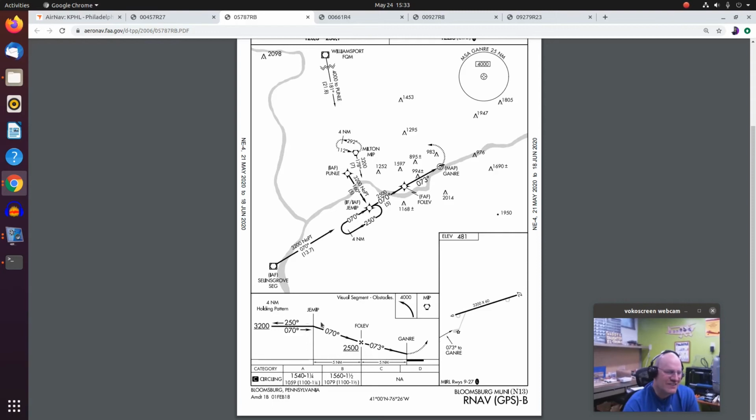And, down here in our minimum section, here's our profile view. We started at 3,200 till we crossed JMIP. Then we get down to 2,500 or above. Cross FOLIV. That is our final approach fix, as indicated by the Maltese cross. Slight change of course to 073. We go to Ganry. If we don't see our airport by then, we have to go missed.